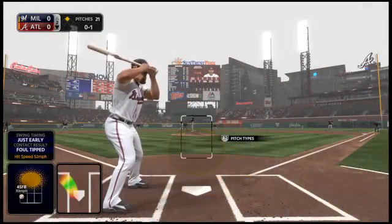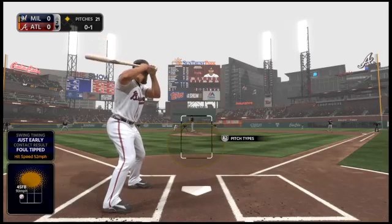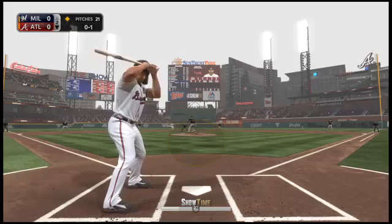And guys, we take a look at the Brewers entering play here tonight. They've had it going the last 10 games. They're 7-3 over that stretch, including a win last time out.